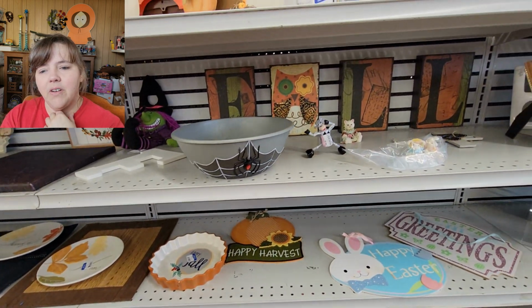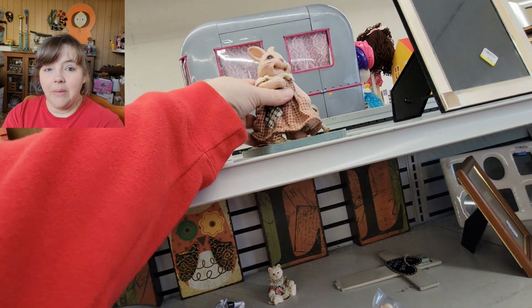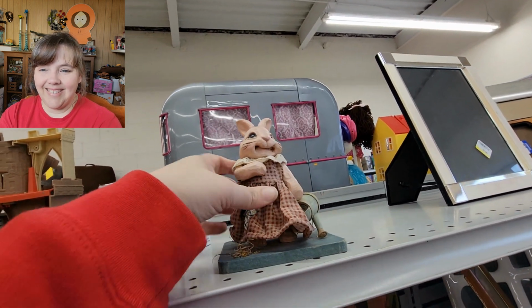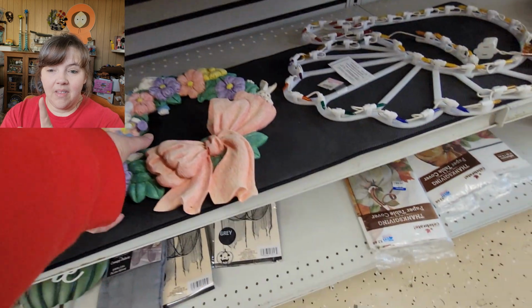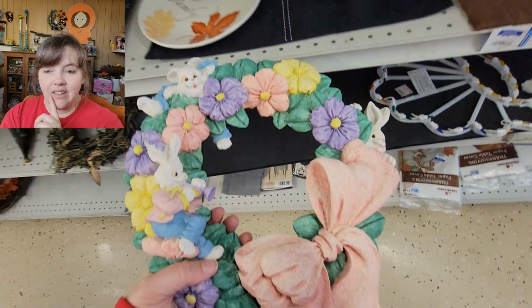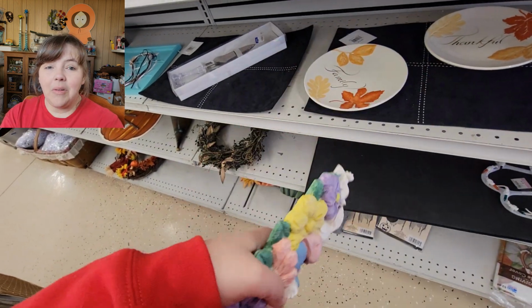This is just some more of their decorations for different holidays. That bunny was cheesing. See. I love some of the expressions on things. Like, I did pick this wreath up. I may just use it this year and then sell it, but it's resin. I don't know, but it's really cute.